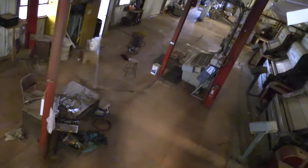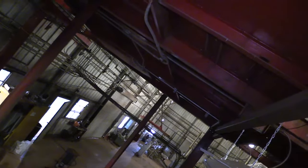I'm gonna have to lean against this just to get down. Okay. And it's very slippery because of all the dust, and because I'm sweating so bad. It's very, very slippery.